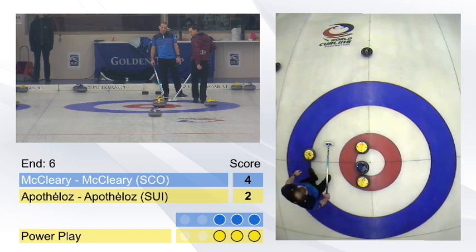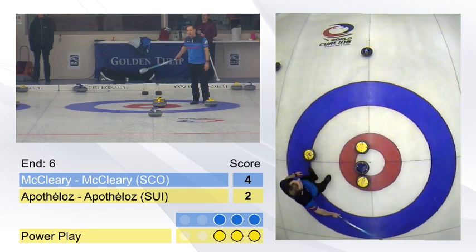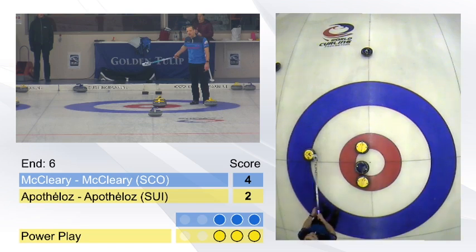Who lies? Okay. It's going to take 2 stones to get that one out. Yeah, like Lee's saying, it's going to take a little while for the Swiss to get the one out.